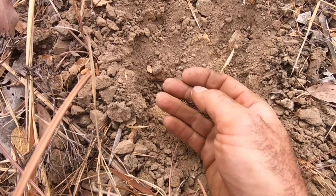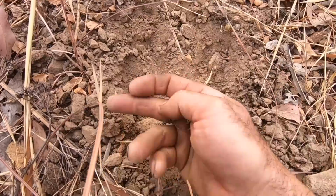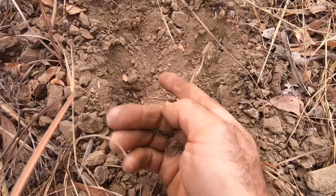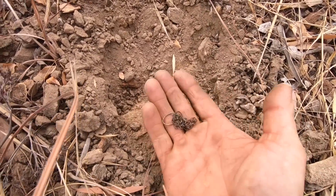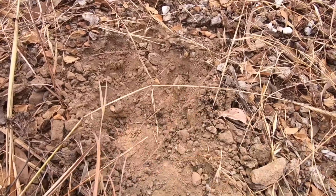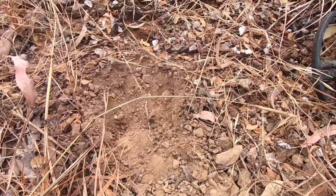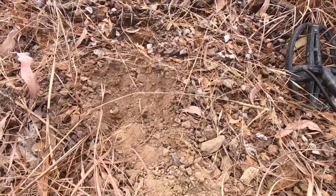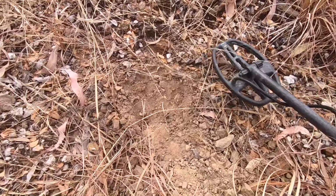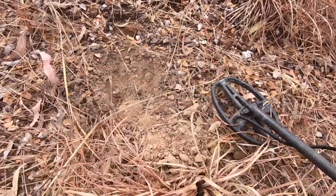But yeah, it looks like it might have had several things hanging on it. And I'm hoping that maybe there's a nugget or something else in the hole. So I got a nice couple pieces of this, got some little scraps of that soft brassy stuff out of this one hole. And we're going to keep going. Let's check it with a metal detector, see if there's any more in there. No, not really hearing anything.